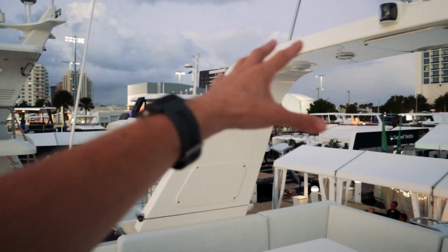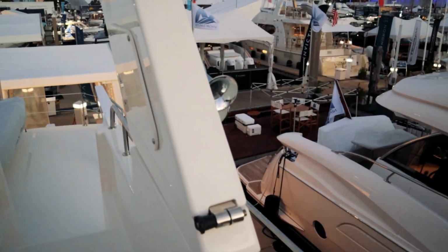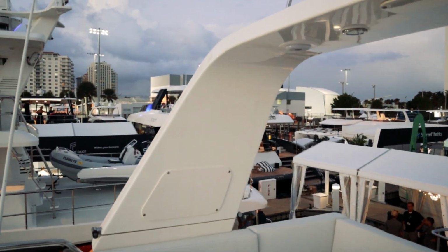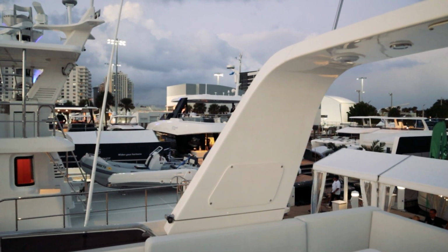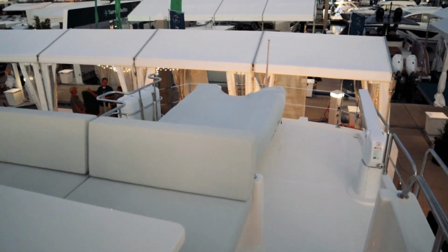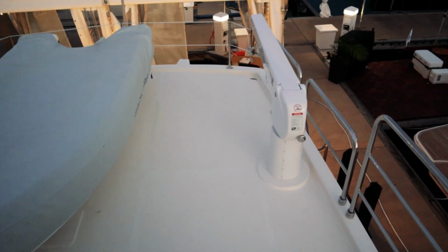This radar arch here is actually hinged. You can see up close the hinge there. So with that radar arch folded down, it gets the bridge clearance to right about 19 feet. So that gives you the clearance you need to get through Chicago on the Great Loop, where you're restricted on height. I want to say 19 feet 6 inches. So they made sure they give you room to spare there. And I'm sure that's something a lot of people want to know about this boat.